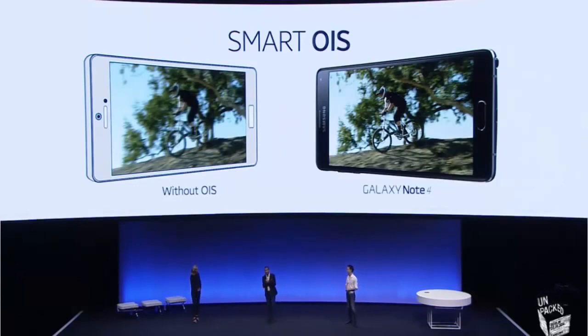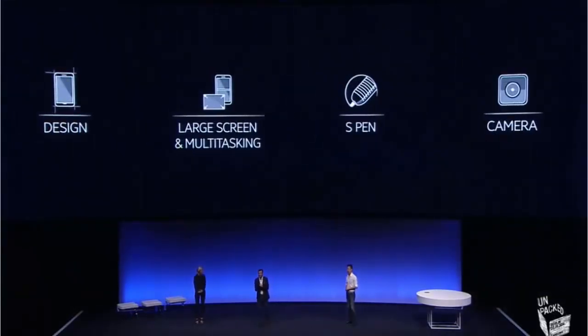So we've introduced to you today 4 key aspects of our flagship product. Design, large screen and multitasking, S Pen and camera. All on the Samsung Galaxy Note 4.